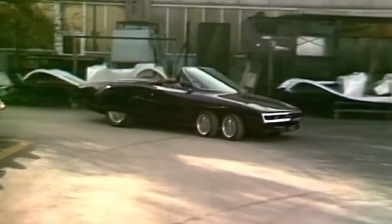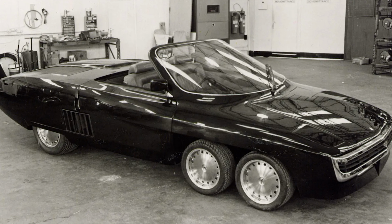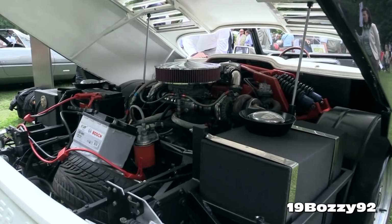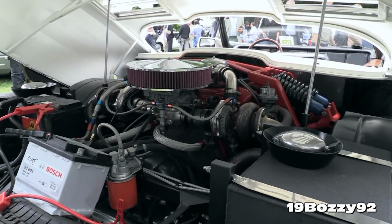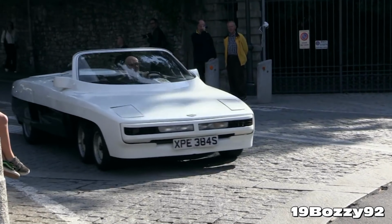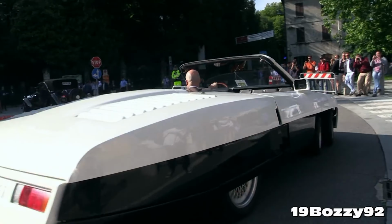The best of the bunch was the 1977 Panther 6, a 2-seat roadster outfitted with 6 wheels and a 500 cubic inch Cadillac V8 with twin turbos. The drivetrain was taken from a Cadillac Eldorado and converted into a rear-wheel drive setup and mounted in the rear of the car. This package put out a reported 600 horsepower, but because of its high cost, unconventional design, and relative obscurity, only 2 were produced.